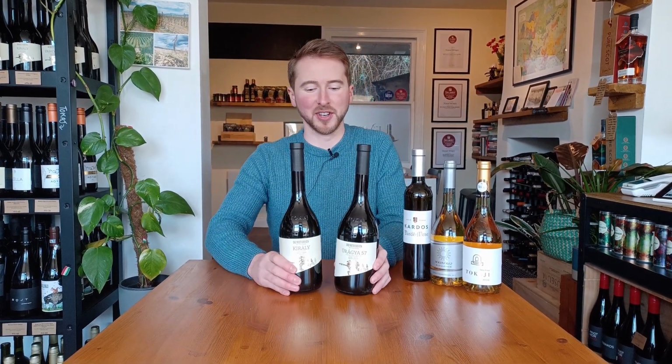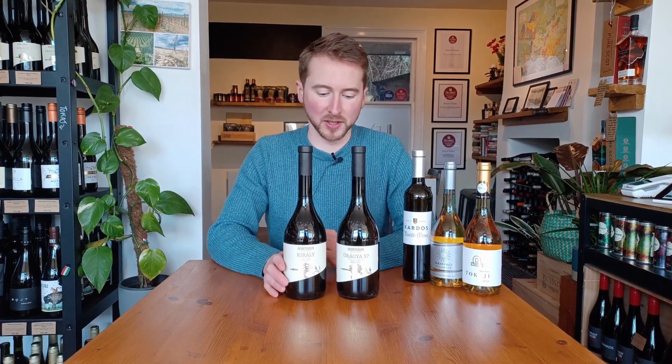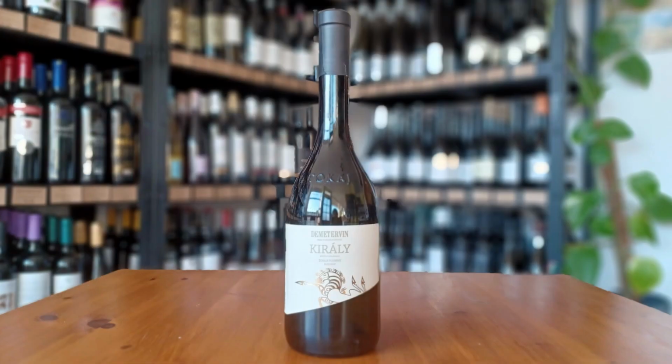Best of Tokaj. So this is André Demeter. He's got some of the best plots in the whole of the Tokaj region around the village of Mád. This is kind of Grand Cru territory. So I have the Király, which is King's Hill.